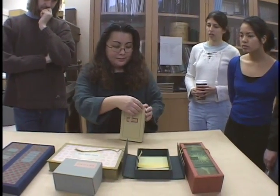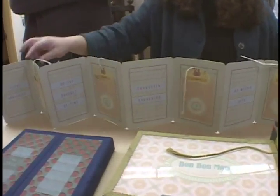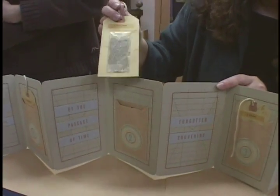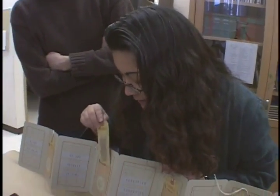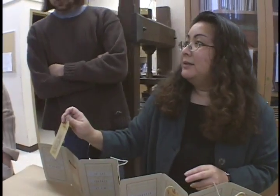This is called Leavings. It's a pretty straightforward structure. It's concertina, and there are pockets on the pages, and when you pull the tag out of the pocket, there's a little something that was left over in my studio, the leavings of the studio, in a little glassine envelope. And on the back there's more text and illustration. So here's another one with little corners of paper that I couldn't bear to throw away.